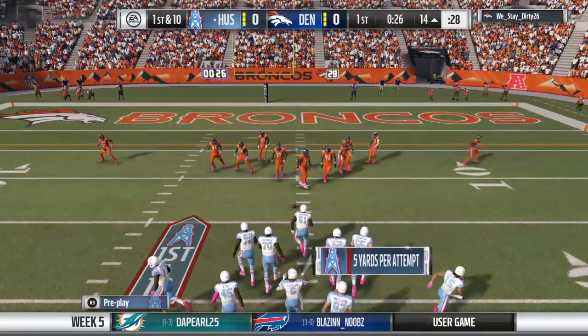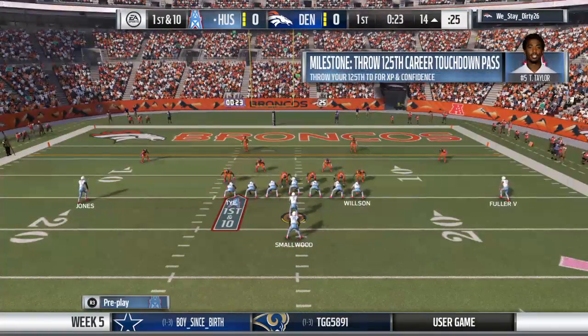He broke the first tackle. Luckily enough, there were more people there to get him down. Let's go!